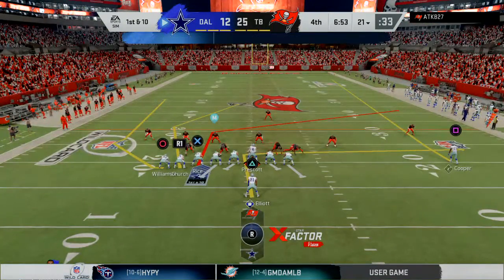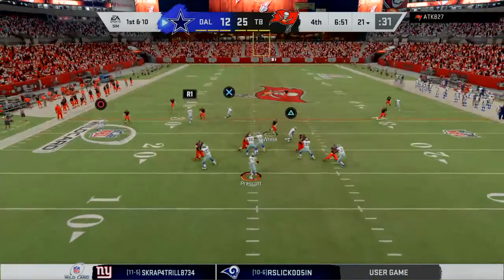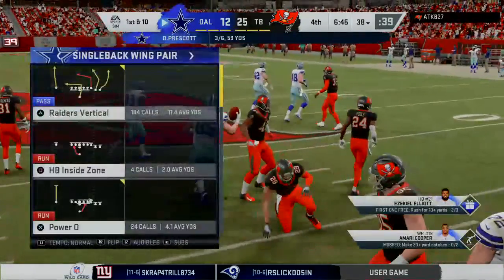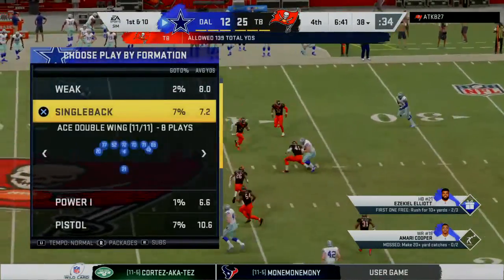About set for this next drive by the Cowboys offense. First down, Prescott. They'll be caught by Rice. And they're able to get this one across the 35. 17 yards on the play there, and the Cowboys have a first down.